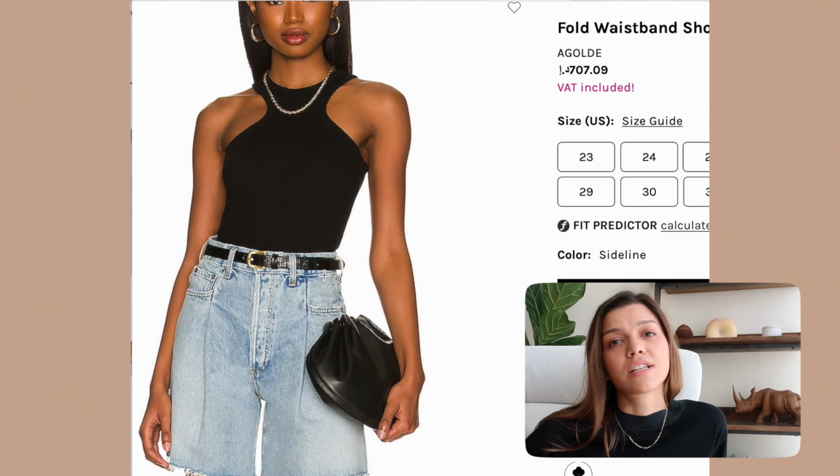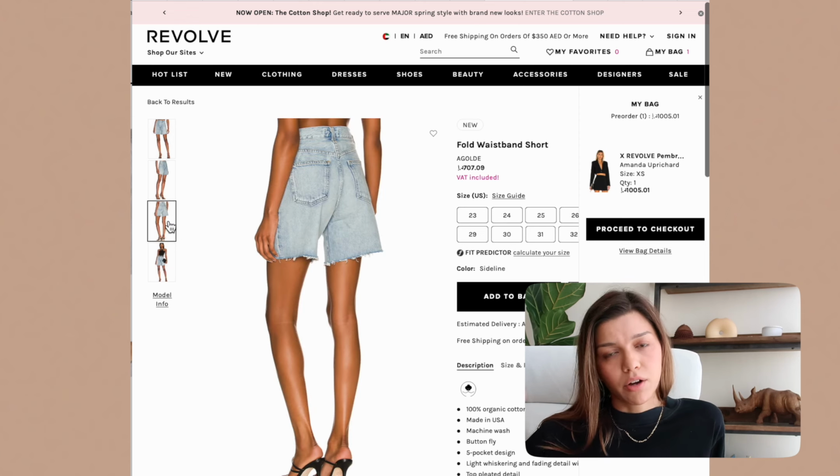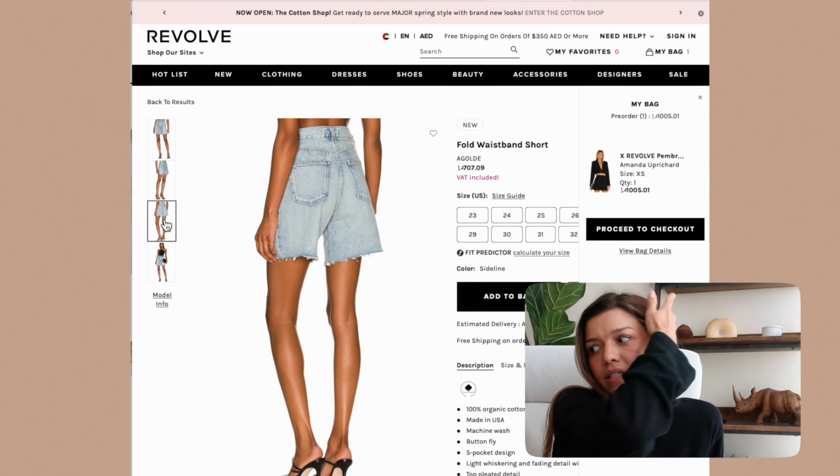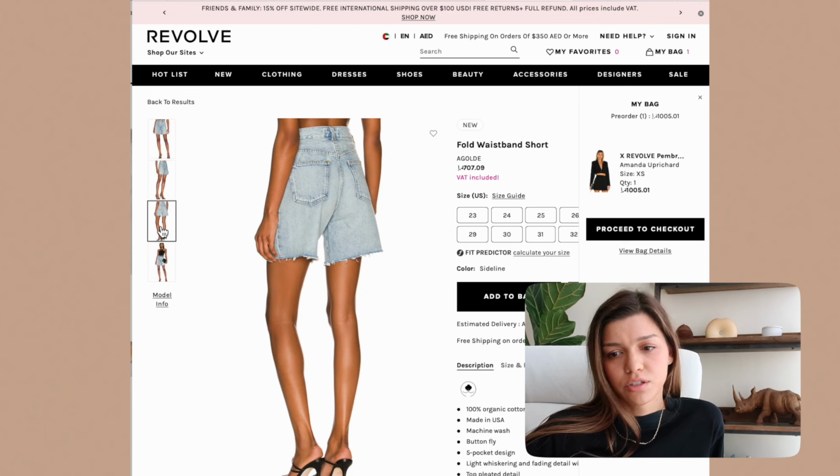So in this case, just don't go for something that is too skimpy of a fit. Just think bigger. Even if you have to go a bigger size and you think it's psychologically uncomfortable for you, just go for the bigger size if it fits better.